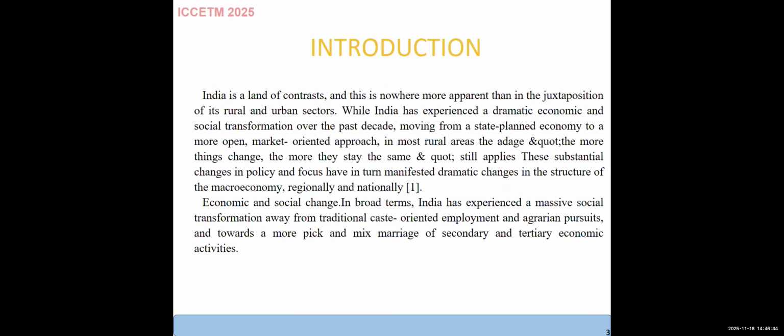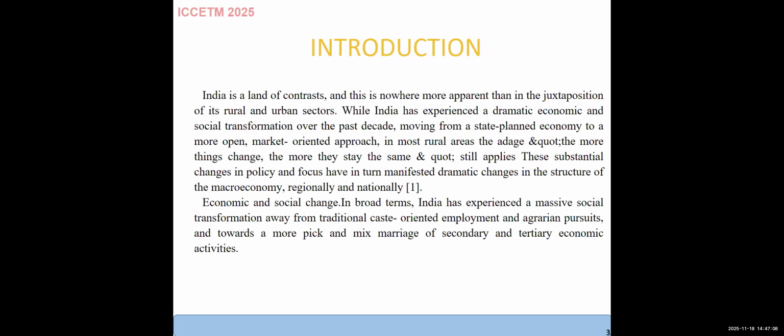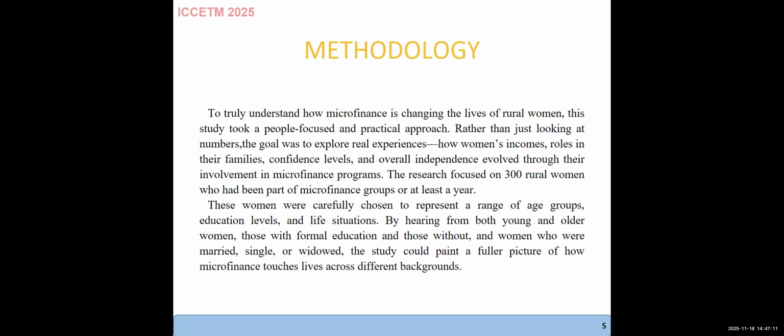So, the literature survey for this, in addition to determining the demographics. What have you done in your research? Ma'am, we have taken surveys for rural areas in our area for women. Okay, fine, but what is the objective? Show me the objective of your paper. Ma'am, we don't have an objective in this PPT. How can you not have an objective? Ma'am, in the abstract only we have covered what we are doing. No, the abstract is fine, but every research paper will have an objective. Is this your first paper that you're presenting? Yes, ma'am.